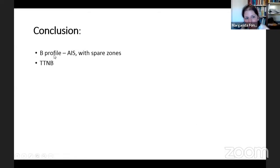So my conclusion was a B profile with an interstitial syndrome with spared zones. It was a late preterm without corticoids, just one dose, and with no labor. So probably it's a TTN. Yes, I think so. You should also add that the pleural line was thin. You didn't see consolidations. There are spared zones, which argue against RDS. We could also see the double lung point, which some colleagues suggested in the chat. So I think we all agree it would be a TTN.